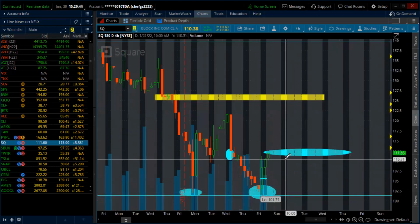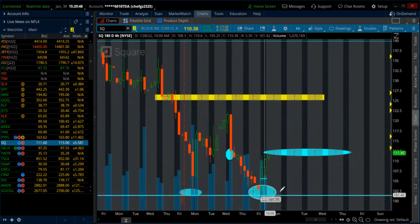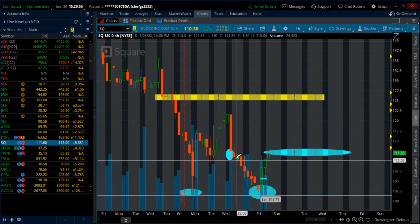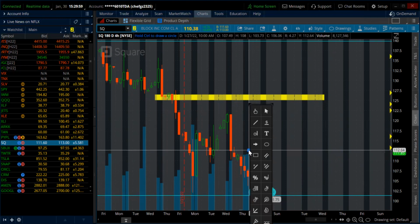But below 110, I'm not buying it. I am not looking for calls down here. I am going to wait till we break above 110 psychologically, and we hold 100, and we hold this pattern true as a double bottom. That's what catches my attention. This is why SQ for me.